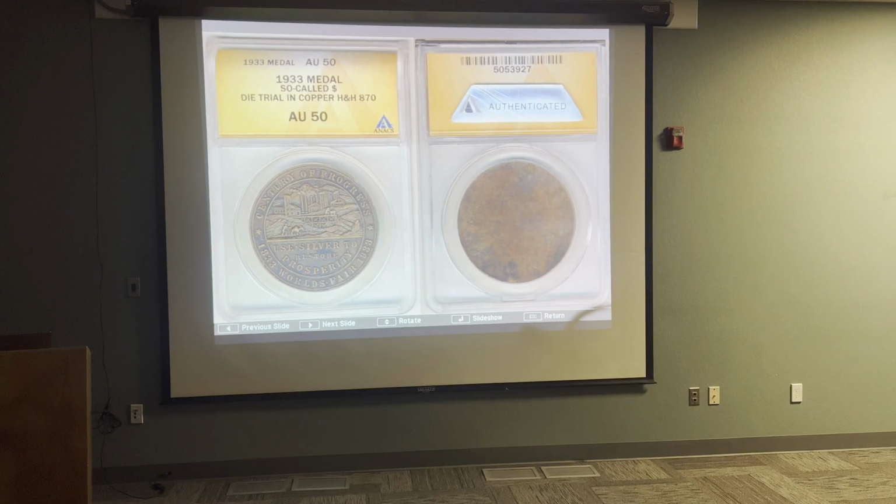A friend of mine, I got this. This is just like that one, the silver one, the Colorado on the previous screen, that had 10,000 mintage. But he showed me this one that was a copper one, and it's uniface. It didn't have anything on the other side. And Annex called it a die trial in copper. They made a mistake here. H and H. It should be H and K, which would be the so-called dollar reference book. But 870 is the so-called dollar number for the silver version of this.